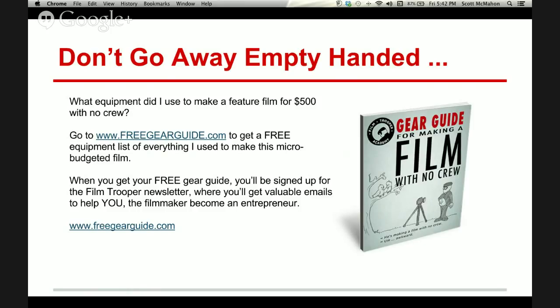What that really means is, when you're becoming an entrepreneur, you are essentially selling your product online. Because if you sell one product online, then you're going to figure out, wait a minute, how do I make more money? Or how do I sell more products? Or how do I sell more units of this one product? And in that whole process of selling and marketing your art and your product, you will eventually become an entrepreneur. So that's kind of what Film Trooper is all about.